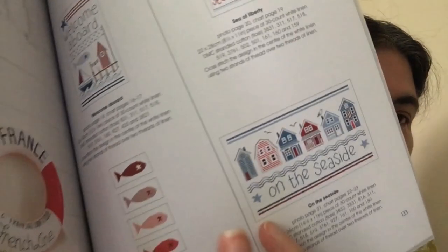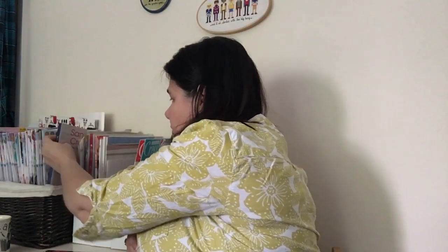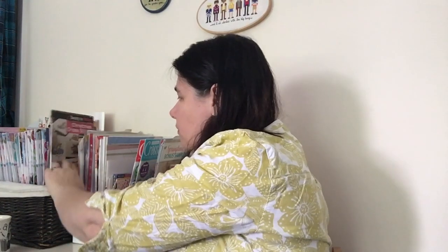One day. It's just the mock-up of it there, but I like the On the Seaside one. I don't know where it is then, but it's in there. Loads of different alphabets and samplers and things like that. Yeah, it's really cool. And it's got a really nice clear layout. So one of my favourite books. And it lives just here, so I can always see it all the time. There we go. We'll tidy up as we go along.